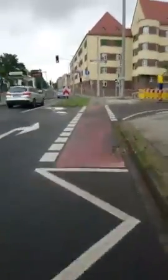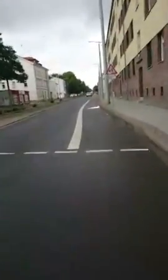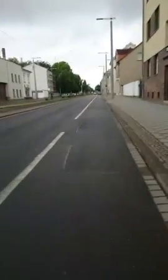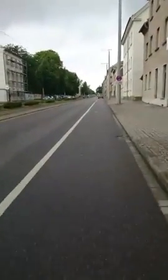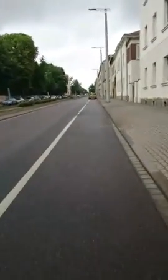Just wait, I have to look at my bike computer. It's 9:05 a.m. So it's just early in the morning. People are driving or going to work. The school kids are not on the streets right now because there are summer holidays in Saxony.